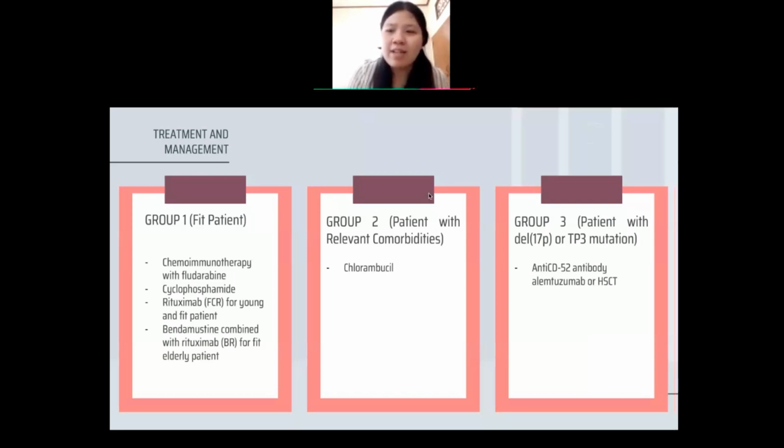So the treatment and management is divided into 3 groups. The first group is for fit patients. The treatment is chemoimmunotherapy with fludarabine, cyclophosphamide, and rituximab, or FCR, for the young fit patient, and bendamustine combined with rituximab, or BR, for the fit elderly patient. Although BR is less effective, it is less myelosuppressive than FCR.